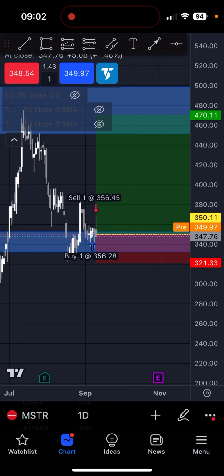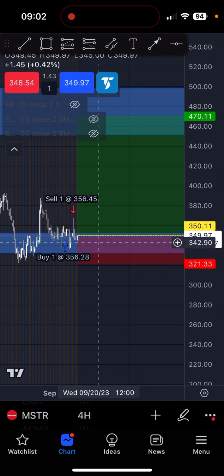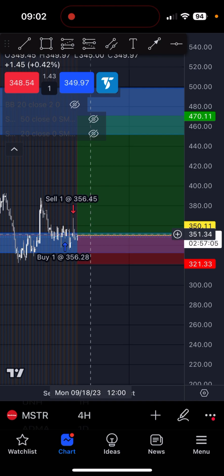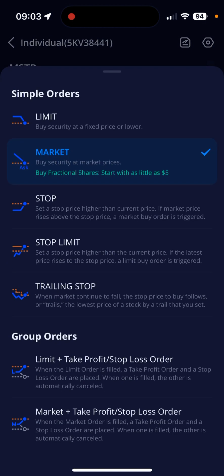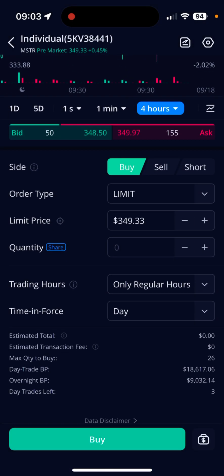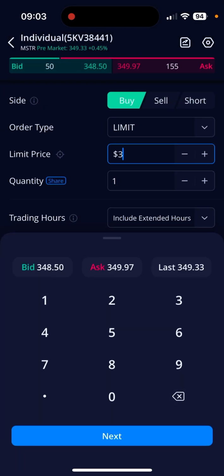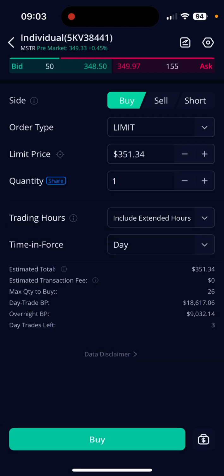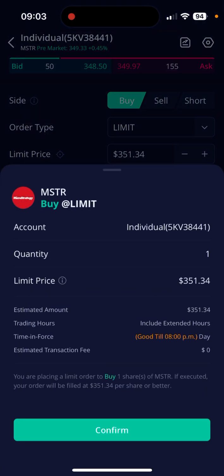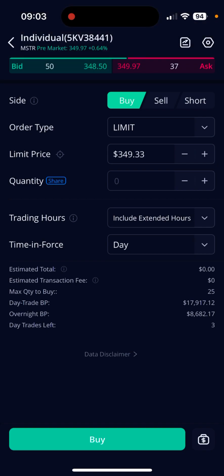At the current price, I can afford one share of it with my $50 risk. So that's what we're going to do. It's going to be like, what, 351.34-ish for that one share. So it's going to be a limit buy for extended hours. One share at 351.34, I said. And we're going to go ahead and buy, and that should get filled right away. Yep, that's been filled. All right, cool.